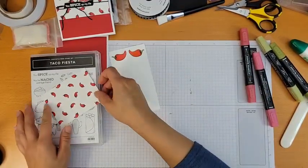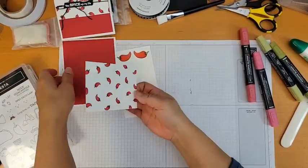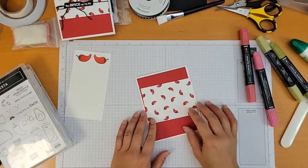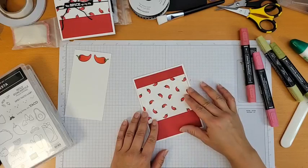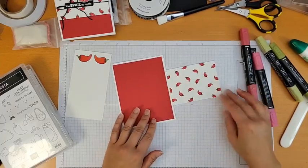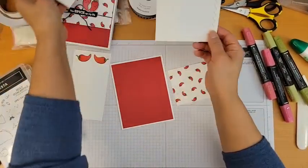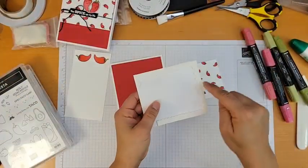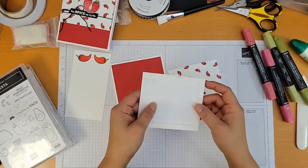Okay, so I'm just going to attach this while I give that a few more seconds to dry. I'm just going to use dimensionals to adhere it about an inch from the top, 3/4 of an inch. Okay, let's get my dimensionals out. Actually, you know what? I have edge pieces, so if you have used all your dimensionals in the middle, don't forget to use the edges, okay?